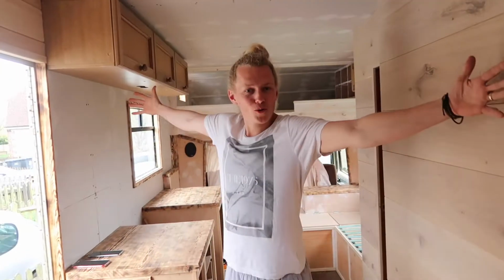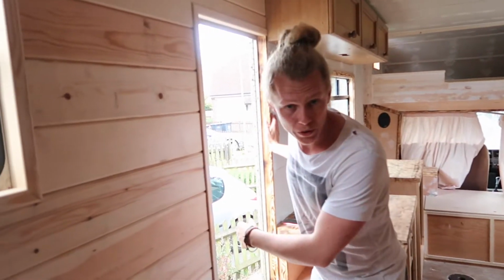Hello. So here we are, the Horsebox, the work in progress. I'm going to close this up so I don't bore the neighbours.